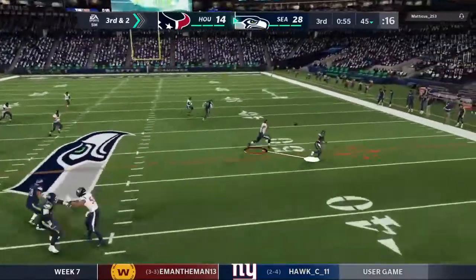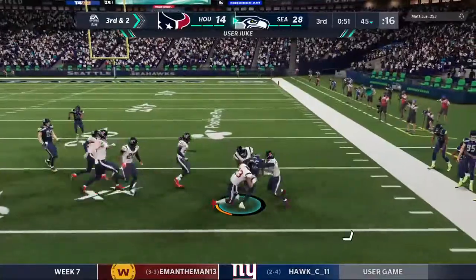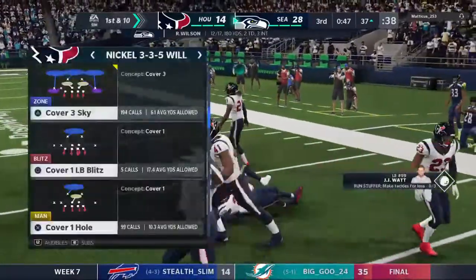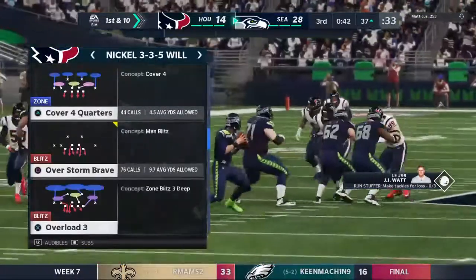3rd and 2, now Wilson. Open man is Taylor. He's got it. And he is tackled inside the 40, not quite to the 35. They get 17 on that one, move the chains, 1st down Seahawks.